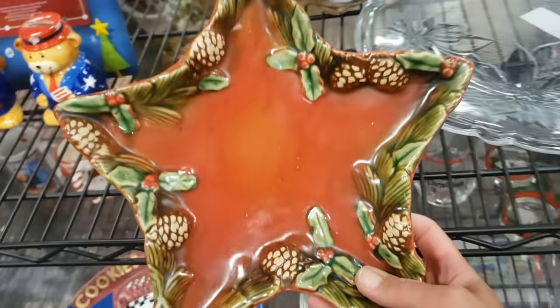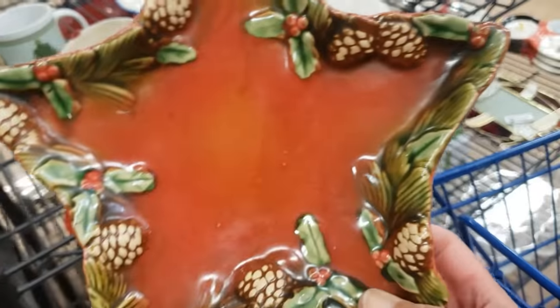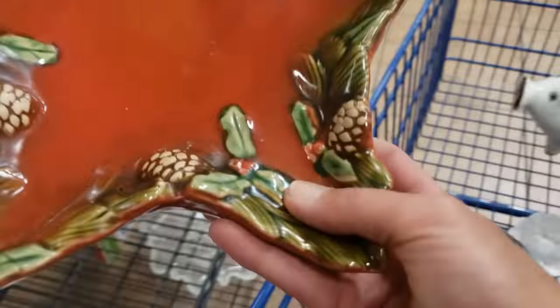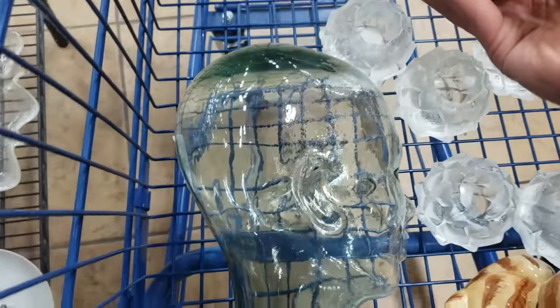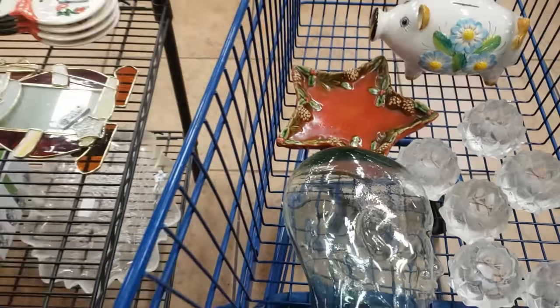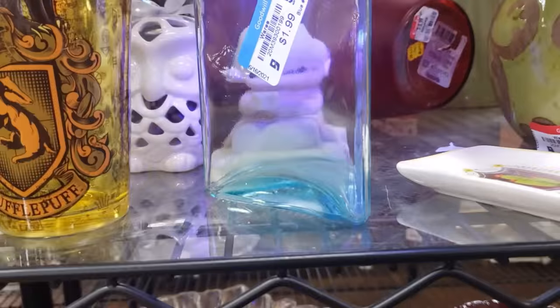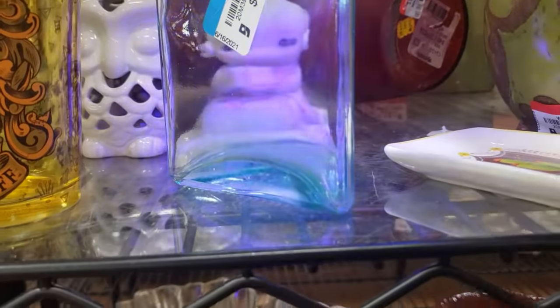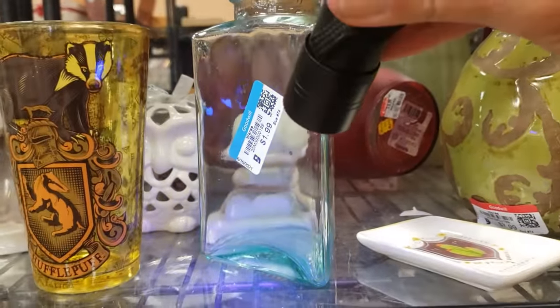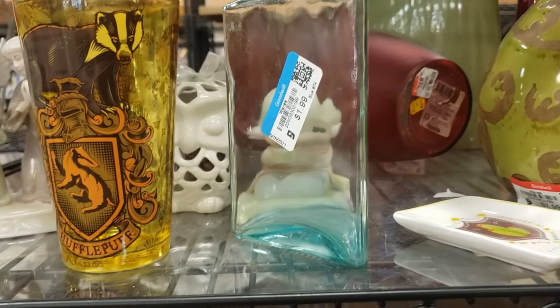This is a really nice Christmassy piece. We don't have Joseph. We don't have baby Jesus. I love this blue glass Italian canister. I'm just gonna see if it lights up. I'm gonna get it anyway. No, it doesn't.